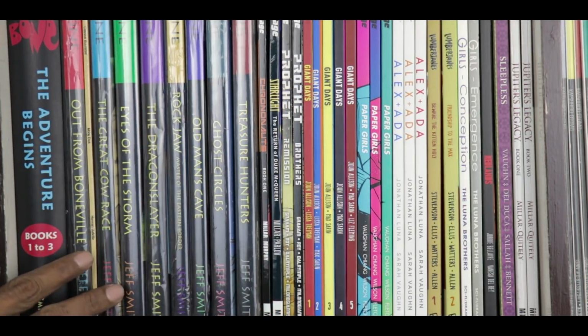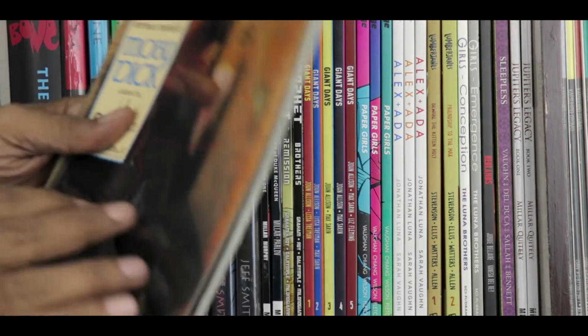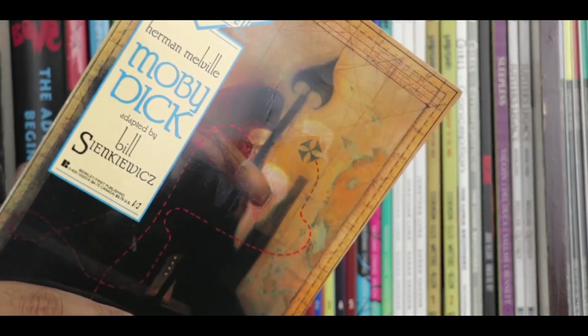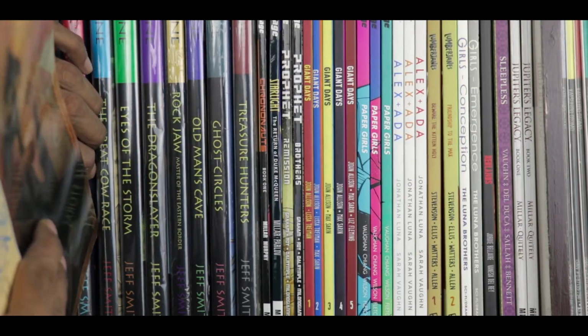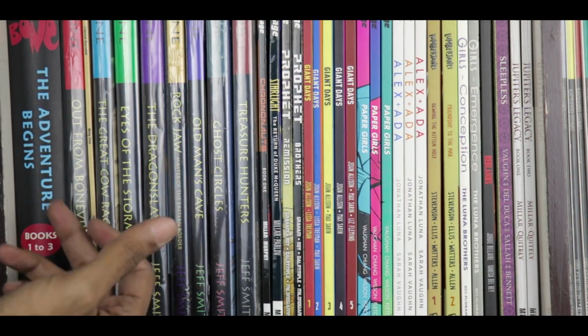And over here we have the original hardcovers of Bone in black and white, which were published as the series was being published, unlike the color, which was done after the series had completed. In between volume 1 and volume 2, I actually have a copy of this Classics Illustrated Moby Dick, which I recently purchased, but arrived a little banged up, so I've got it between 2 hardcovers, sort of flattening it out. I thought that was fitting, given that Moby Dick is Fone Bone's favorite book.